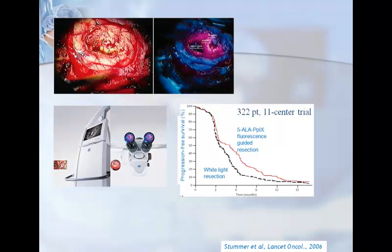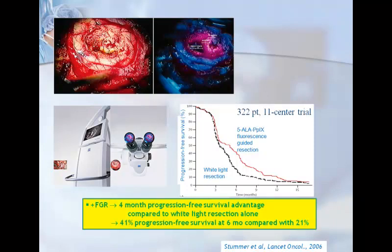A little behind us, but in parallel, a group in Germany, Stummer, used this technique to do fluorescent surgical guidance in glioma patients. Zeiss and also now Leica have incorporated fluorescence imaging into their neurosurgical microscopes. And the Stummer group did a large 11-center trial, over 300 patients. These are the Kaplan-Meier survival curves, showing that there was a difference in fluorescence-guided resection. Although those curves don't look that different, it's important to note that the addition of fluorescence guidance to this normal surgery increased progression-free survival by 4 months, which is significant in these groups, as I'm sure Henry will tell you, and increased progression-free survival at 6 months by 41% compared with 21%.